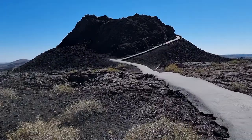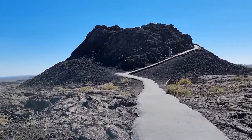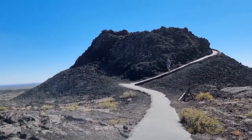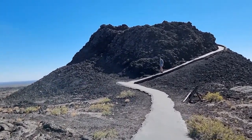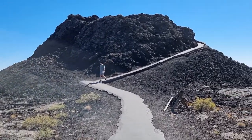So for my second little walk of the day, I'm going to look at something called a Splatter Cone, which is kind of the last gasp of a volcano. It's like a miniature volcano. Just before the eruption stops, it will spew up a big blob of lava like this. This is how it ends up.